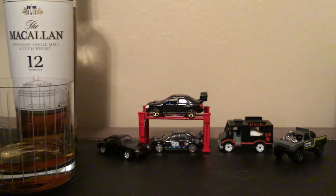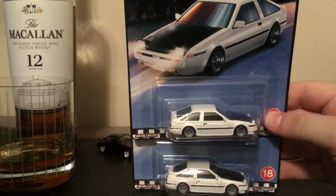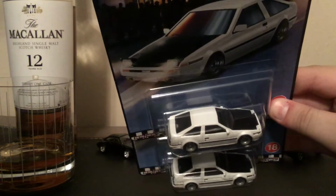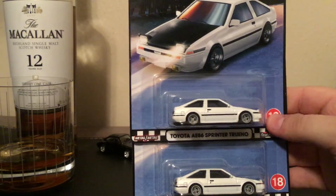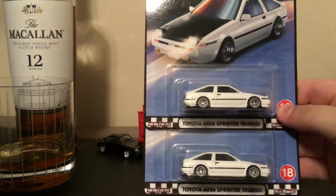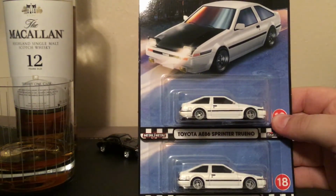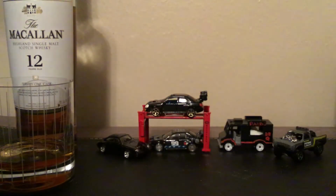Now, if you don't know what it was, these are the Hot Wheels Boulevard 2020 editions Mix 4. And in Mix 4, you're gonna get two Toyota 86 Sprinter Torinos, which looks just like the one from Initial D with the black carbon fiber hood, and it's white. It just doesn't have the tofu shop on the side. But this has to be one of my favorite models. Toyota's finally coming back. It's great to have these Toyotas, and they look great. So you get two of those.